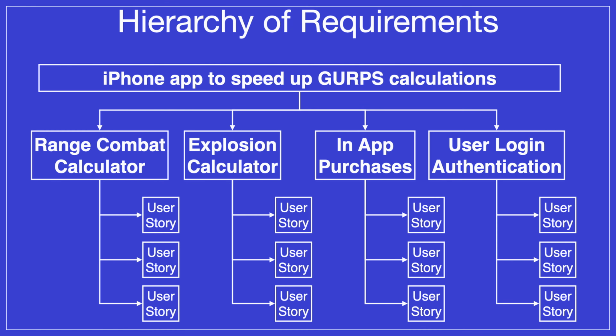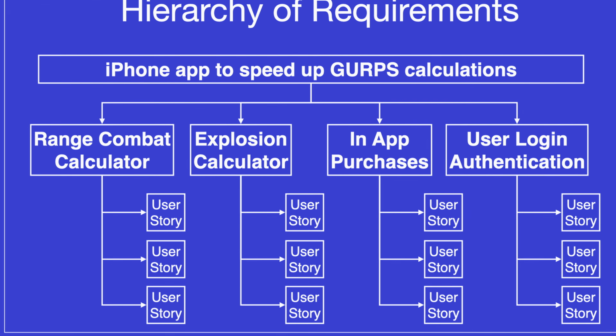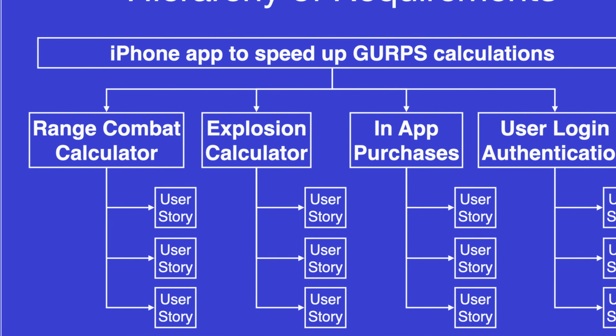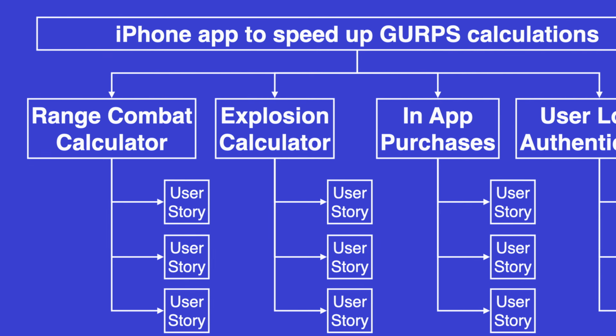So at the top there is a business need. In our case, it's a software application for iPhone that will help players to speed up the calculations during the game. This is what business or product owners told me. But what should this app do or be capable of from a user perspective? In our case, we learned that we need to speed up calculations during ranged combat and explosions. On top of that, our product owners want to make money from the app, so they want to add a subscription fee to use the app. So all of that is our stakeholder requirements, and do notice that these requirements come from different groups of stakeholders.